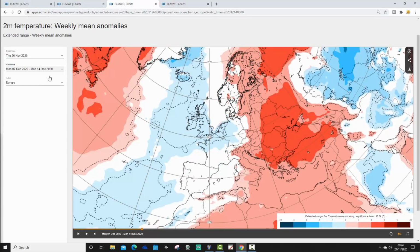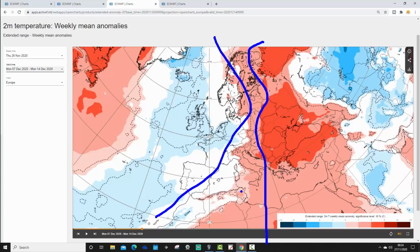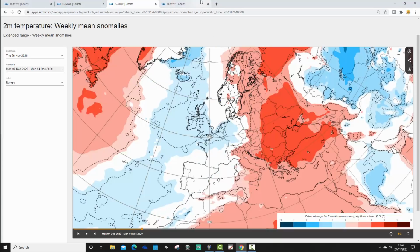Week 2 temperature anomaly is showing this east-west split very, very nicely. So eastern parts of Europe generally mild and average. Western Europe looking colder than average, especially so again through Ireland, the UK, into northern France, Belgium, Holland, the Netherlands, and into Germany as well. So the cold temperatures are in the west of Europe. The warm temperatures are in the east of Europe.